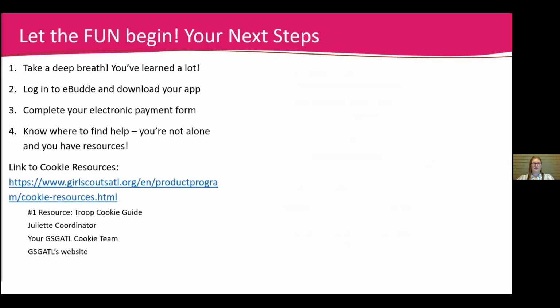Okay, you're not alone. There's resources, again, already online that I showed you. Use that troop guide, reach out to Caitlin. You can always reach out to the cookie team directly as well, and make use of the resources we have on the website. It'll take you far.